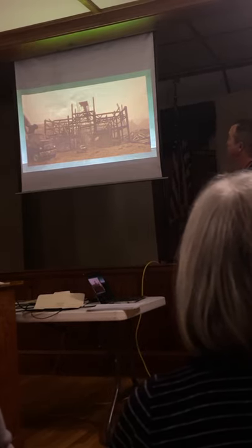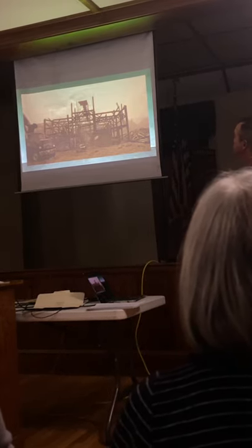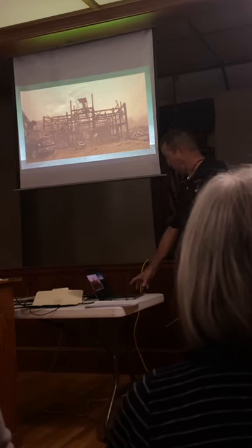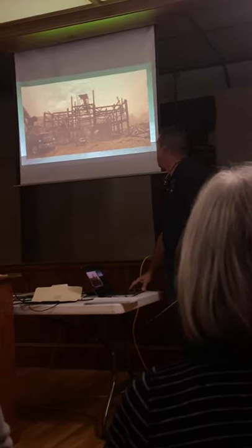There's a good view of the barn with all the rafters gone. A little bit of a mess to clean up on the right. That's where you learn.